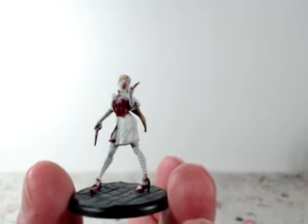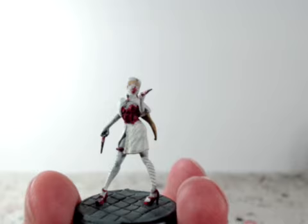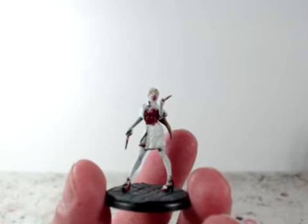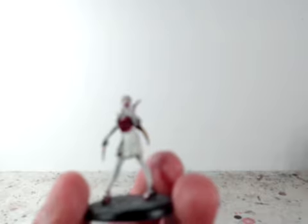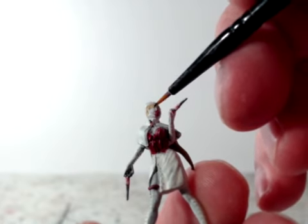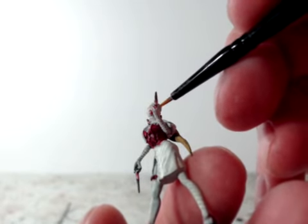Pure Black 09037. Just a tiny, tiny dot for now. Again, just enough water to thin the paint out. Just to focus. Come on. Carefully fill in pupils.